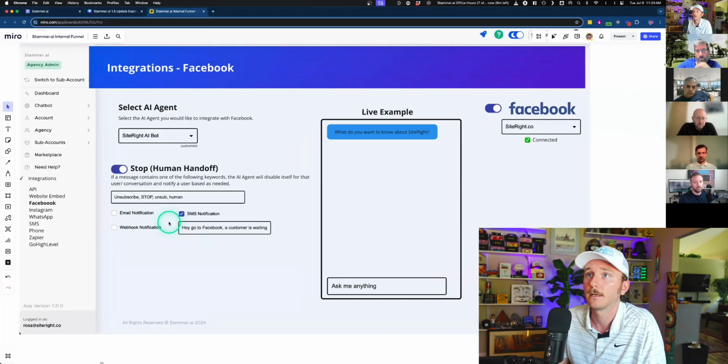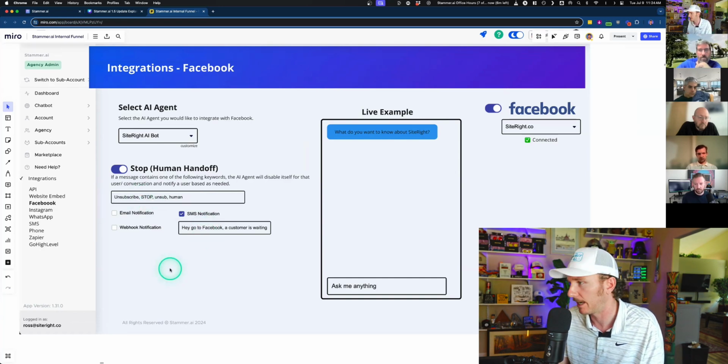And then it will show that you need to go to your Facebook or your Instagram or whatever it may be. Yeah, that's exactly what I was looking for. Perfect. So that will look like this. You'll be able to set whatever message you want to have, the trigger message, so to speak. Okay. And then the notification can be sent via whatever.